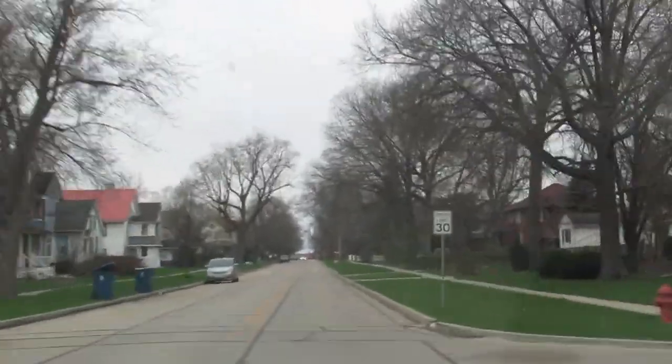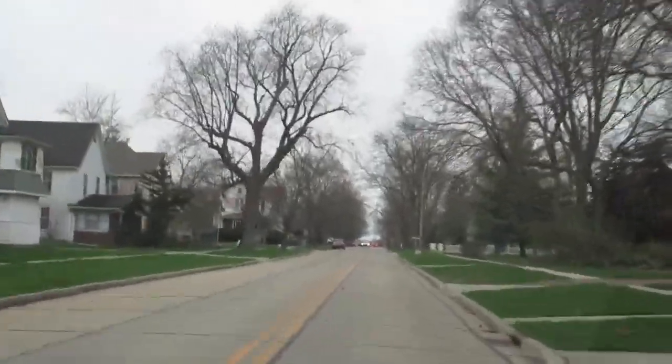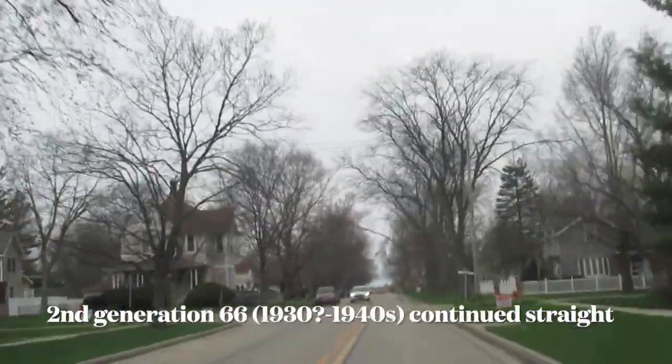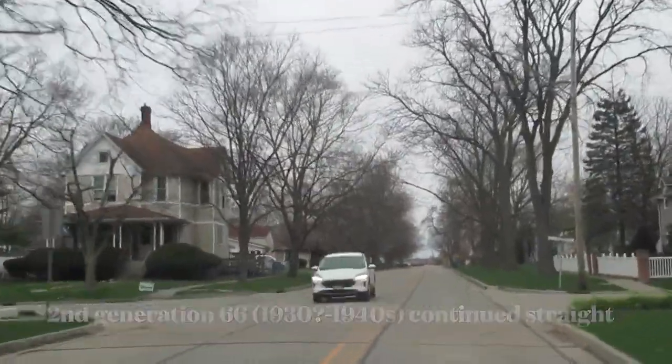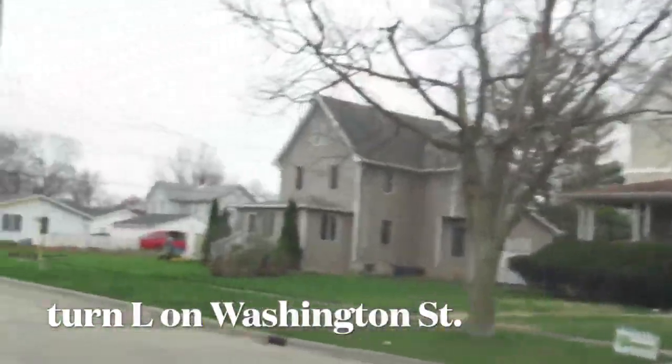There are no Route 66 signs indicating this, but the original route turned left, and sometime, I would guess 1930 into sometime in the 40s, it continued straight and then curved, a further bypass around Dwight. But we will head on the original version by turning left onto Washington Street.